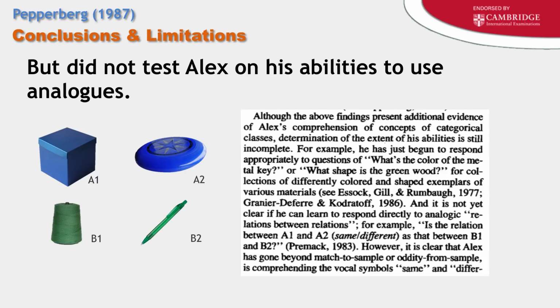However, some of the tasks that David Premack had set before us were not tested in this study. So, for example, finding analogs between sets of items, and we come back to this example of A1 and A2 and B1 and B2. So, is he able to say what the similarity of relationship is between the first two items and the second two items? That might be something for a later study to consider. So like most studies, there are ideas for how we can make the study even more thorough or more conclusive about the cognitive abilities of animals.